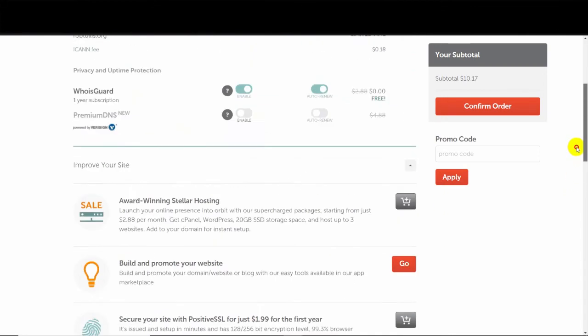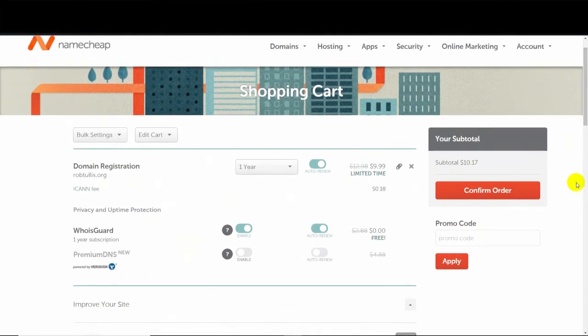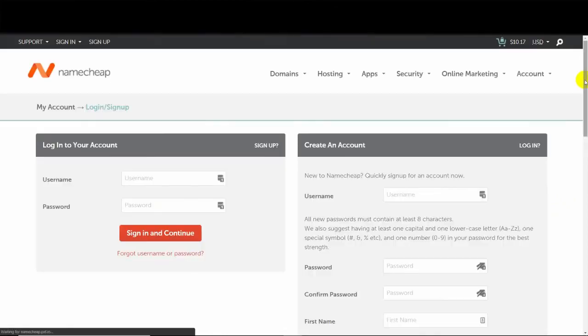You will need hosting, but I generally register my domains separately from where I do my hosting. It just makes it easier if you run into any problems with hosting and you need to change hosts. It just makes it easier if the domain name isn't there. So once you have this done, click Confirm Order. It just goes to the payment screen. It's that simple.